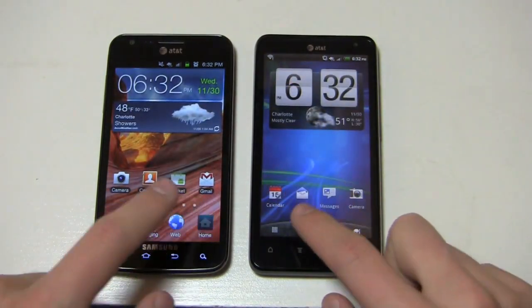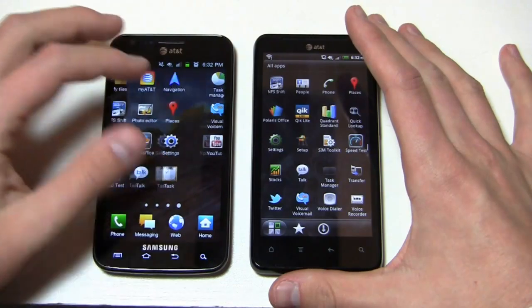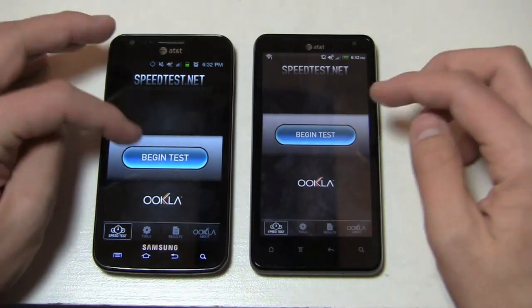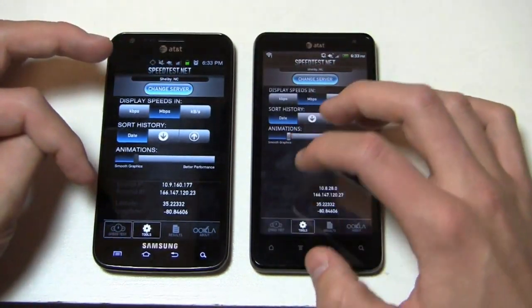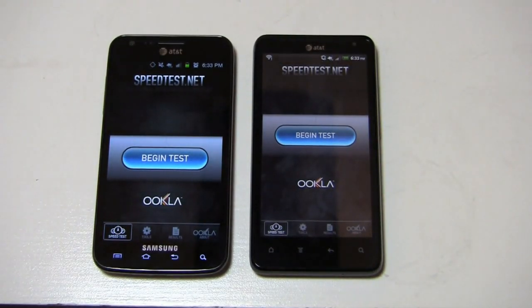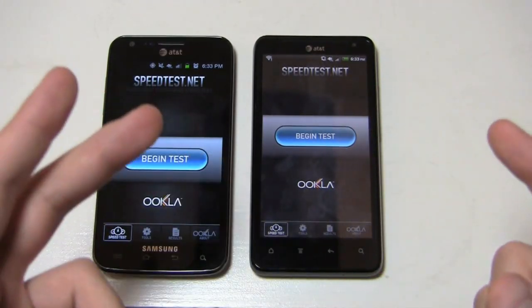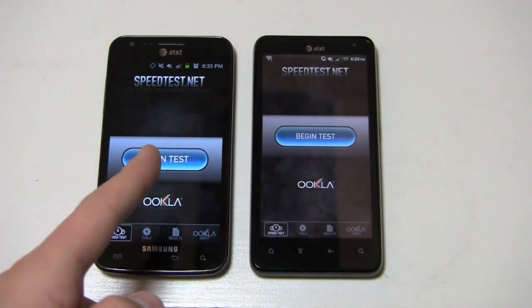Now, another thing I've noticed on the Skyrocket, the battery does a pretty decent job of lasting all throughout the day. Brightness is turned to the max right now, but with moderate use, texting, emailing, calling, downloading some apps, I've been really impressed with the Skyrocket. 1,850 milliamp hour battery over here, 1,620 over here. This one dies pretty regularly. I haven't been able to make it through a day of moderate use on the Vivid. I have with the Skyrocket.